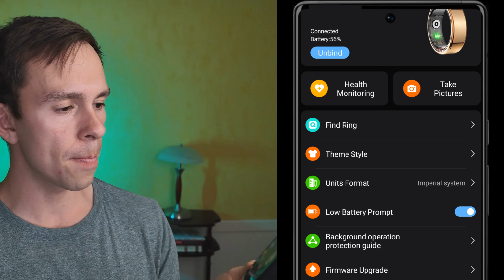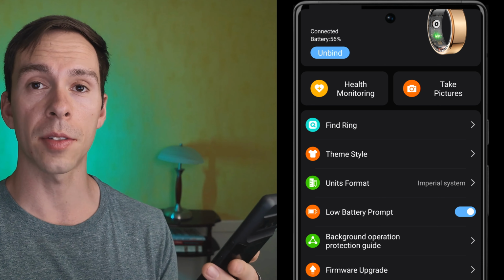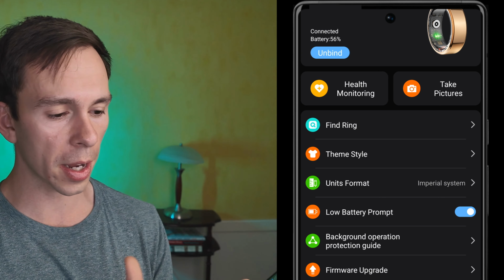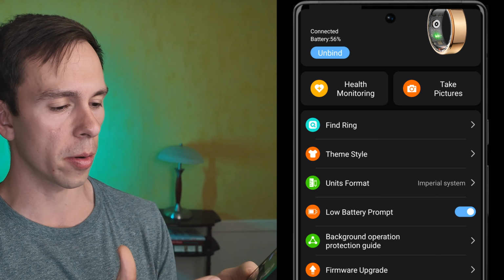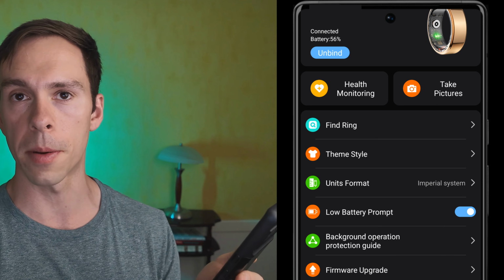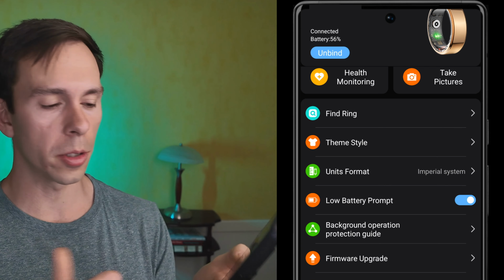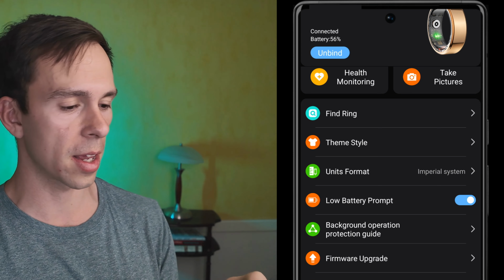And then if you click on me, you can see some information about the ring, like the battery life, which by the way, in my test from 100% battery, it lasts almost exactly 48 hours. No matter what, it was about 2 full days. You can actually take a picture with it. You can use this as a trigger for taking a photo with your cell phone, which is kind of interesting. And then from here is mostly just different settings. Like you can change it between imperial system, metric system, get a low battery prompt, whether or not it's allowed to run in the background, and I'll talk more about that in a moment. And if you lose your ring, there's a find ring thing, which I actually did use before, and it'll make the ring flash so that you can see it a little bit easier.